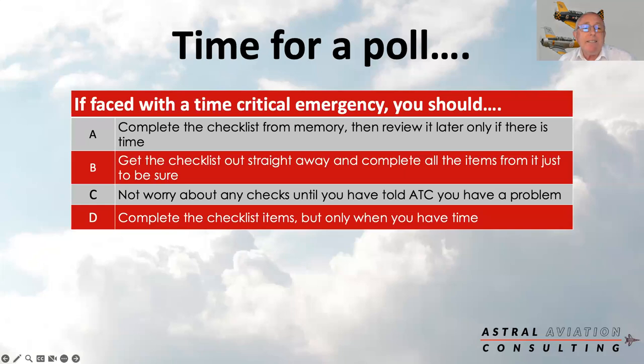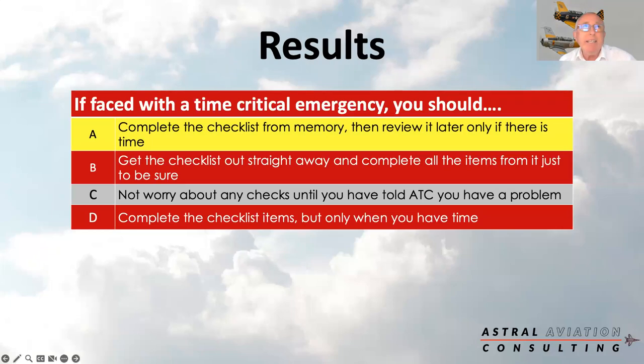So let's have a look at the answer then. And it was A, of course. So you should complete the checklist from memory, and then if there is time, review it. In other words, review it from the checklist itself to make sure you haven't missed anything. And pretty much most people got that. There's a few there who said complete the checklist items, but only if you have time. Well, really, you want to do the checklist from memory as best you can, not if you've got time. But as we said before, it depends on the scenario. Aviate, fly the aeroplane first at all costs.